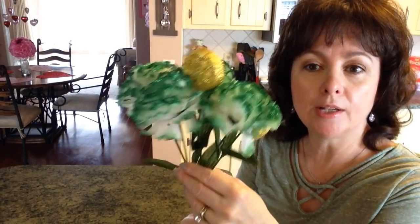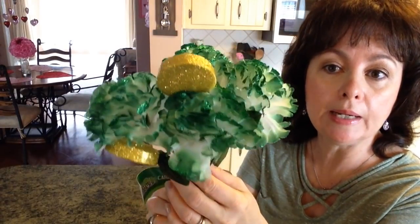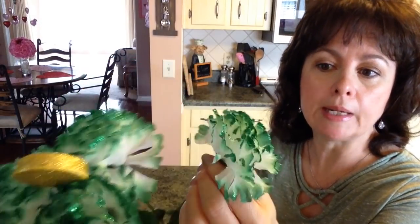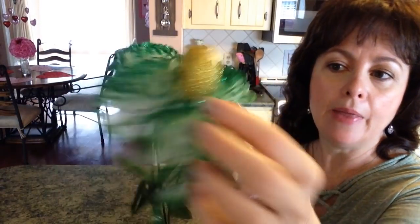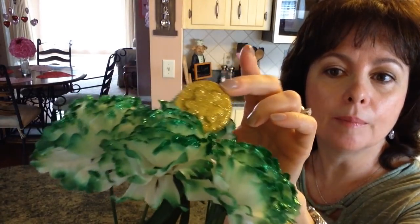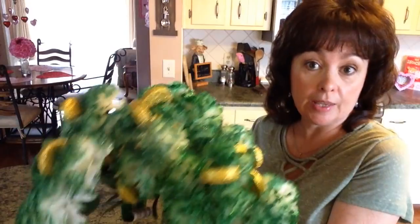Okay, I think we will start with these St. Patrick's Day little, really pretty white carnations tipped in green with that green glitter. And then they have these beautiful little coins with the little clover on it. I think these are really cute. And I got 7 of these. And I have an idea for this for St. Patrick's Day.